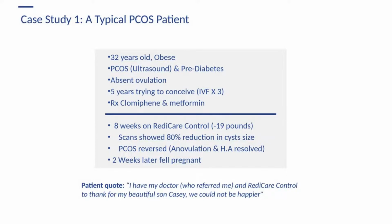And she said to me, okay, look, I have to say this to you because we've been working so well together and you've been good to me and stuff. And she just said, I can't believe I'm about to say it, but I'm pregnant. So she was 8 weeks in. She was down 19 pounds. So she was doing really, really well.